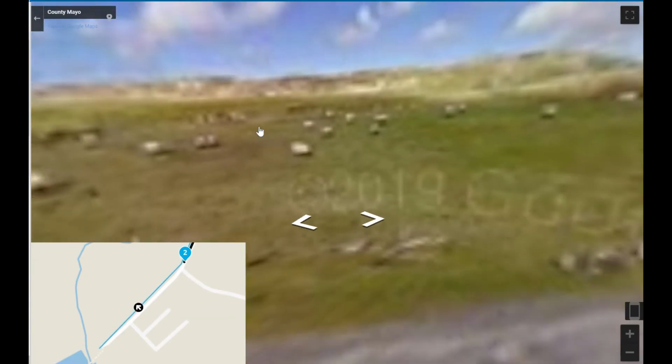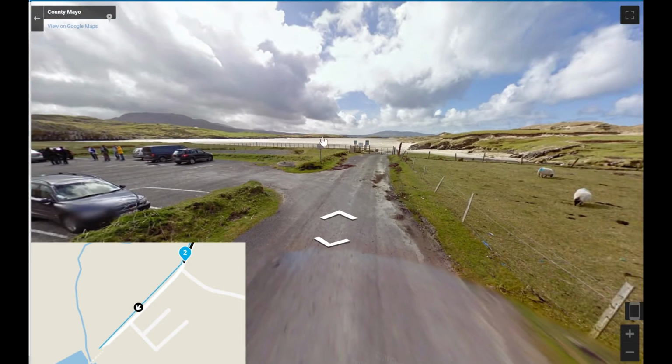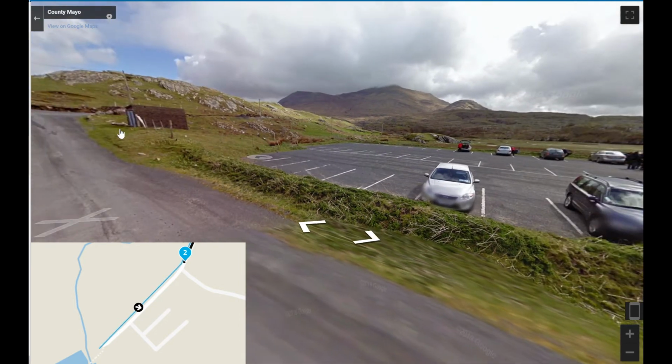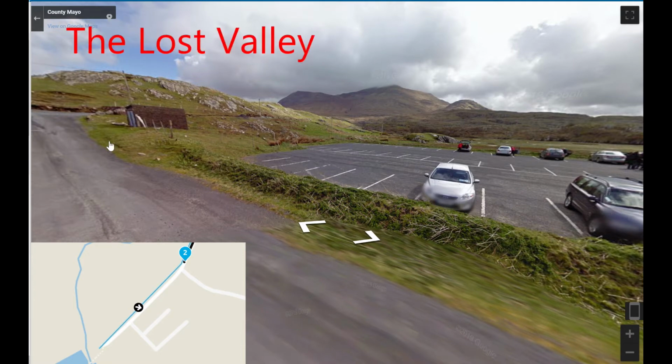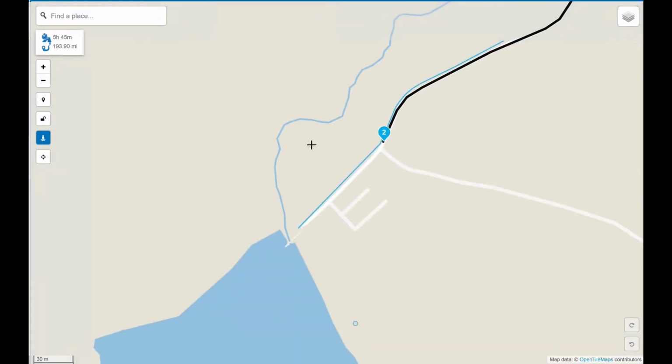And just so you can get an idea, again, I'll go to street view here. It's a beautiful little bay, a little sandy beach and cove down here, and it's a nice drive down to it. I believe there's a nice hiking point here. I think it's called the Hidden or the Lost Valley or something like that, but I might be wrong on that. I'll put a note in the video itself to confirm what it's called.